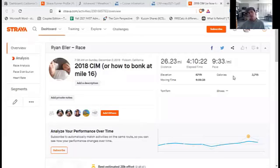So my last item of thought when it comes to pre-planning CIM is, once again, as I've said a few times before, a course I've run twice before. And I really love this course. The community support, the expo itself, just the whole vibe around the marathon is fantastic. It's really one of my favorite races that I've ever run. The downside is I've run it twice and have come away disappointed both times.